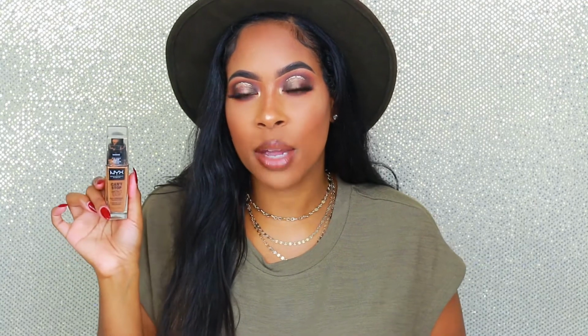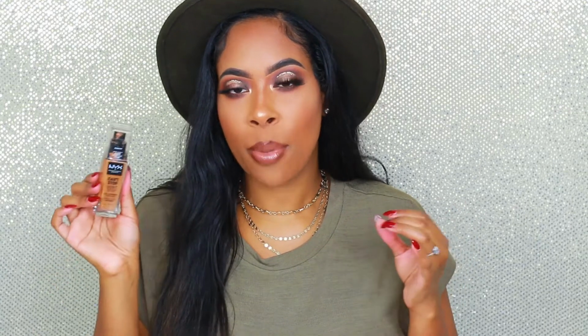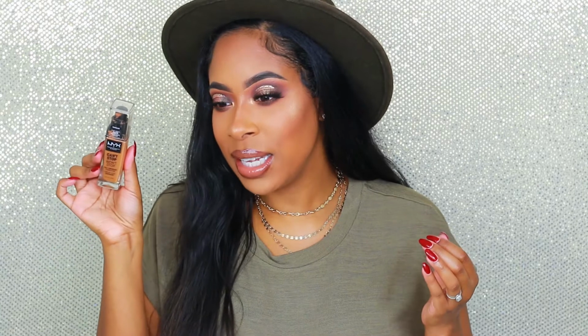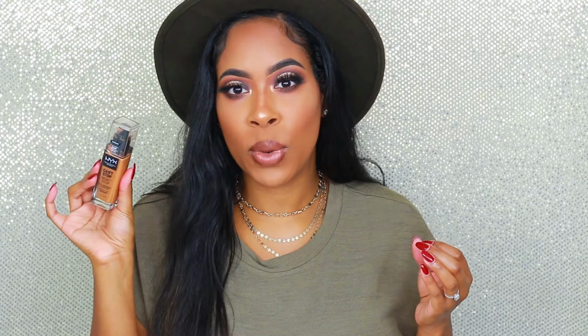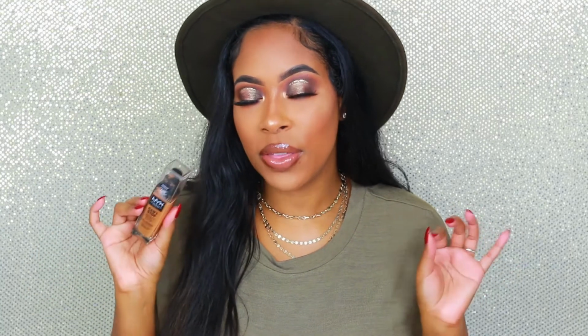And I found that I could probably wear 3 shades from the line. This at the time was my best match because I was tan for the summer. As the winter comes in, I probably would be able to go up a shade lighter, but to be honest, I'll probably stick with this one throughout the winter because I feel like it is better to have your foundation a tad darker than a tad lighter.